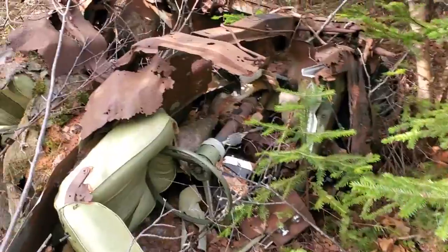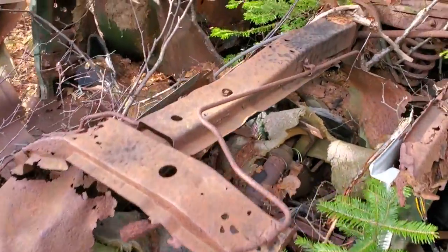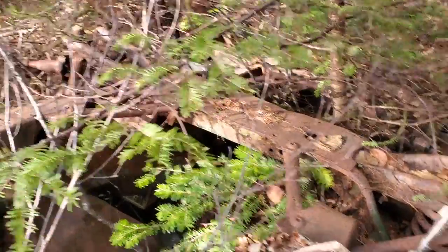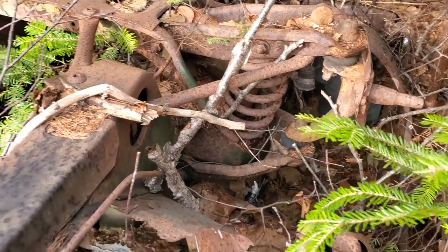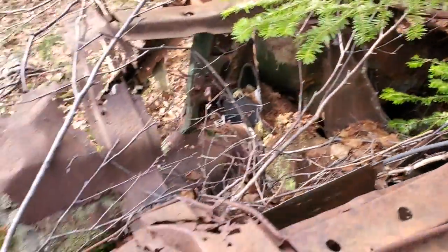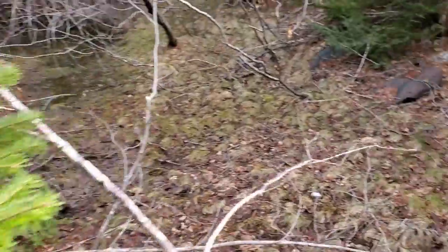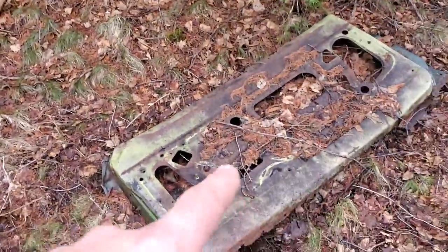What we have here looks to be probably a 73 Pinto. I'll have to come back and get that front end. I've known about this one for years. Even got springs still in it. And stroll down through here. As you can see, there's remnants all over the ground here.